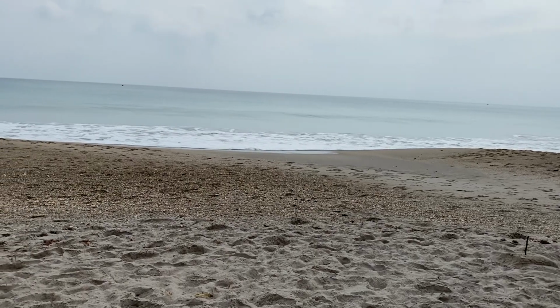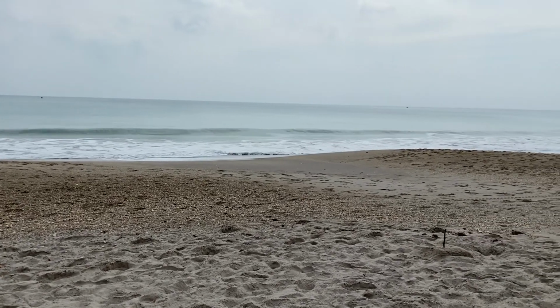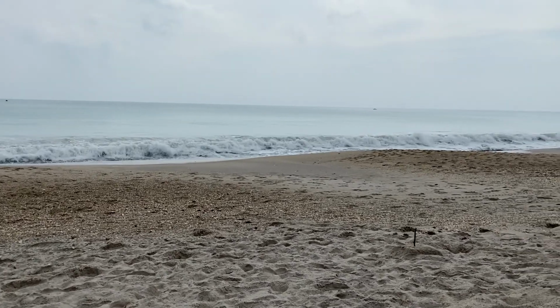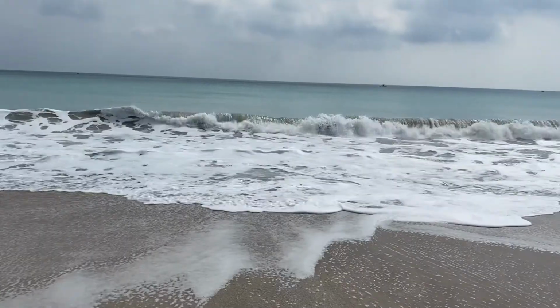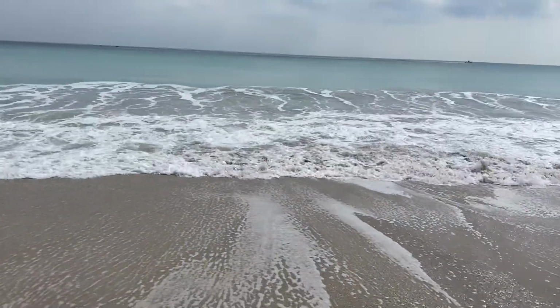We are back out on the beach and it is a cloudier day today, but the waves are rolling in. It's still pretty. The waves are big today. It's gorgeous. The waves today are just crushing right here on the shore. Look at these things.